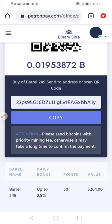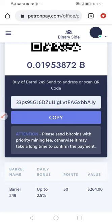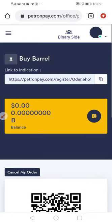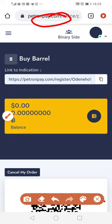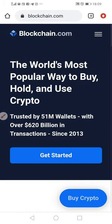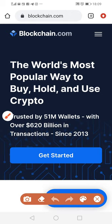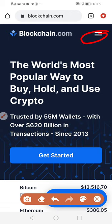Yeah, let's do this. Let me copy this again to make sure it's copied, and I've got my 0.01953872. So yeah, from here now you can get out of here, right? Get out of here. Just go up here. Just click there. Go to blockchain. You can use the app, but me, I'm using the web browser, okay? So, you go up here, click.